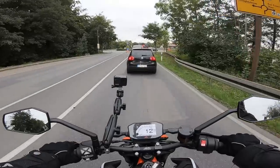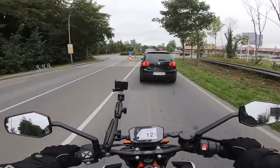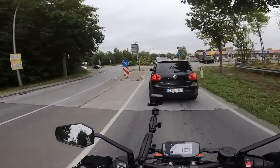Well, that's probably being unfair. It's not basic at all, but slightly less than what you get on the 1290R. But obviously that costs you a stanger more in money.